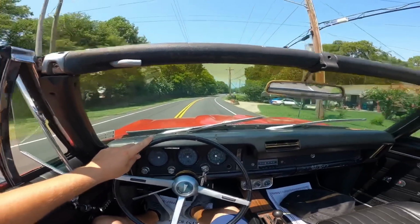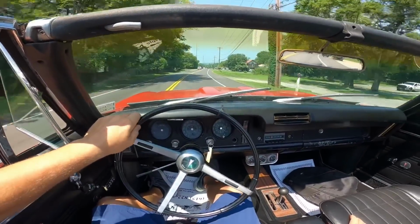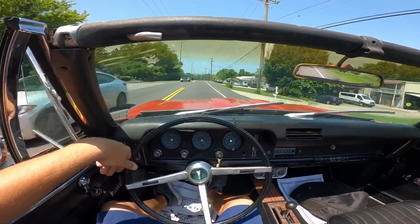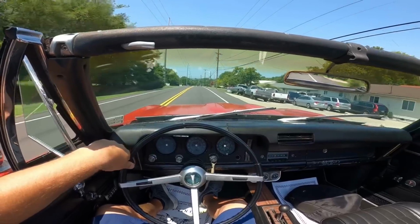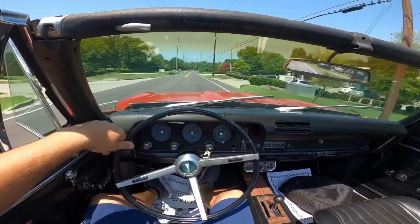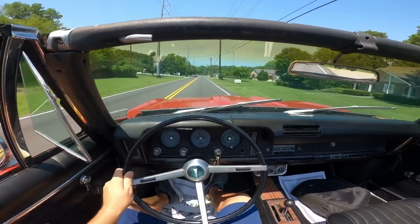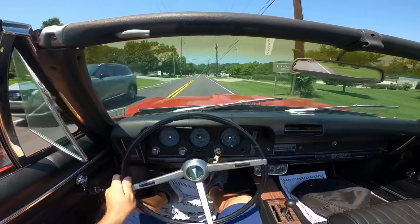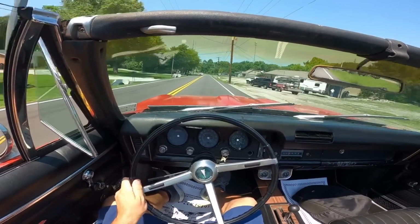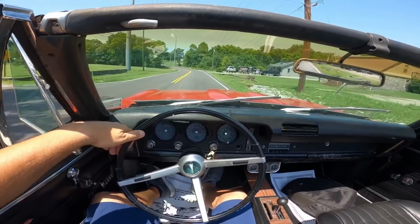Brakes feel pretty good. Steering on this one's fairly tight. Got a little bit of slack. It's turning there and it's turning there. Suspension's fairly smooth too.